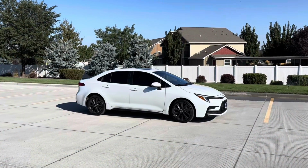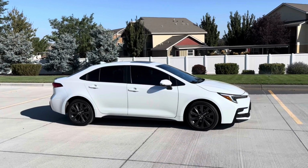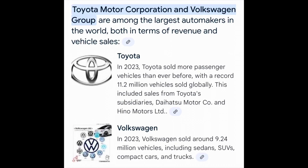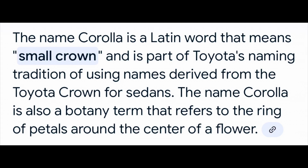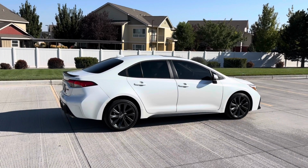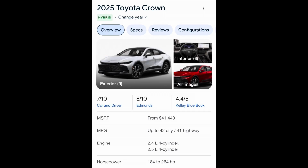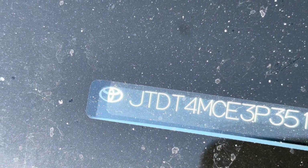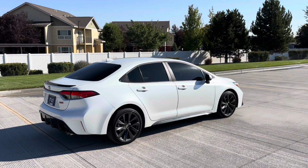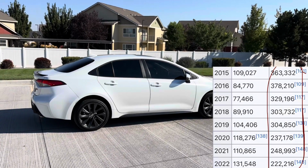But if you're new to the Toyota Corolla, there's a few things that you need to know, specifically that Toyota is currently the biggest automaker in the world. They sell globally, all over the world, and Corolla actually means small crown in Japanese, which I find interesting because now in the United States market where I'm currently at, there's actually a Toyota sedan that's called the Crown. But this, the VIN number, it starts with a J, meaning that this Corolla was assembled in Japan and then shipped overseas, where the United States gets about 200 to 400,000 units of this every single year. So it's a pretty popular option.